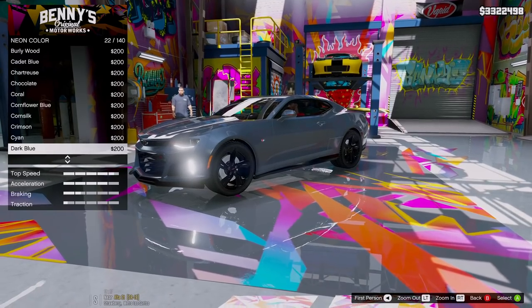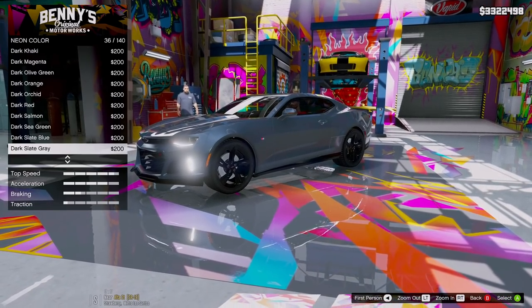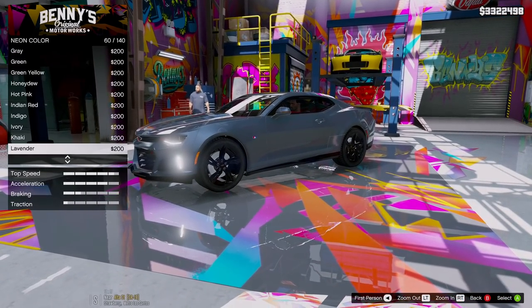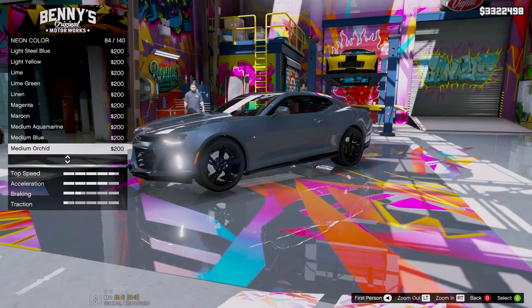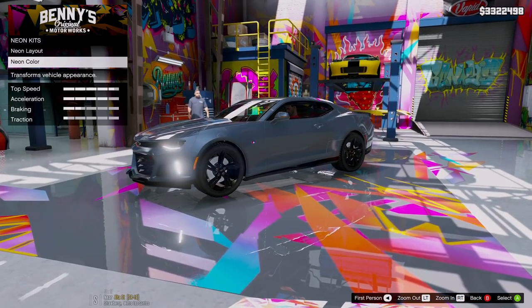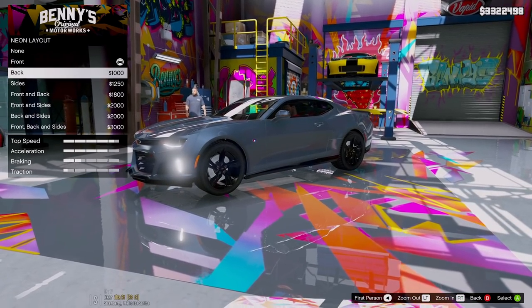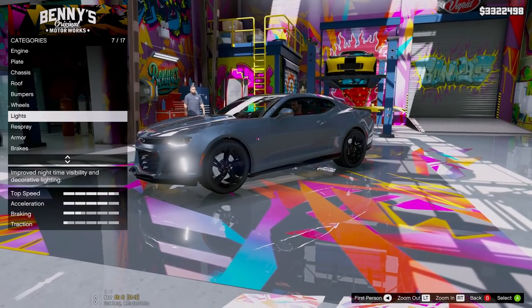I think it may be an orange. I think I want to go with like an orange for this car. That's a lot of colors. Alright, let's just try orange. We're going to do front, back, and sides. What else we have to do?